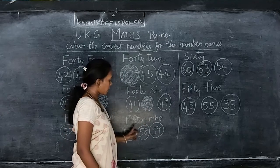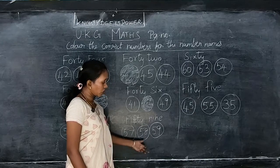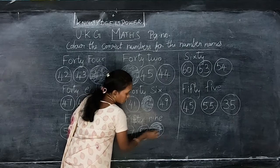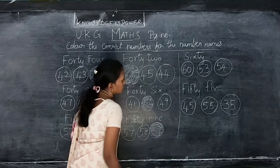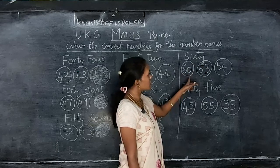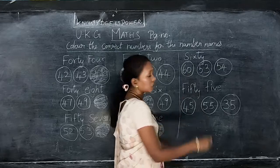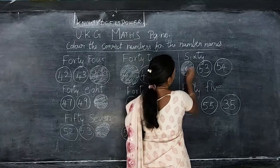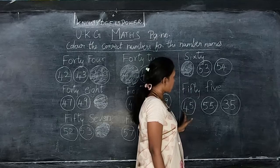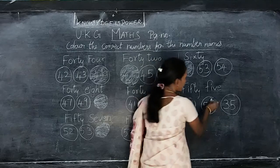Next. FIFTY NINE 59. Which one will come? 57, 58, 59. 59 only is the correct answer. So color that number. Next. 60. SIXTY 60. 60, 53, 54. What will come? 60. Okay. So color it down. Next. 55. 45, 55, 35. What will come? 55. So color it down.